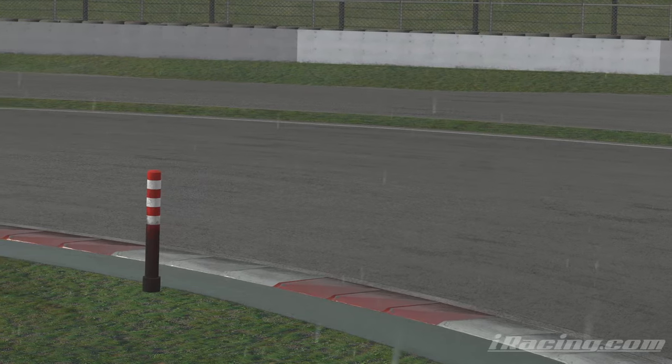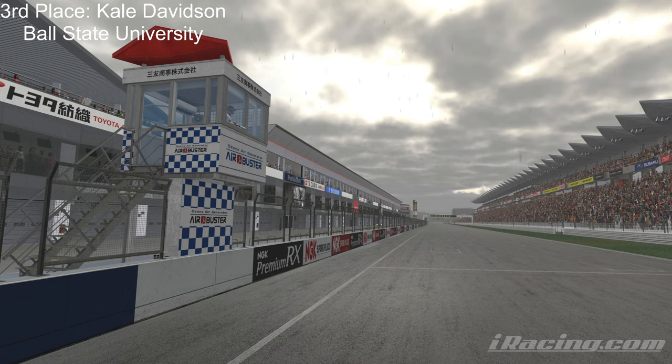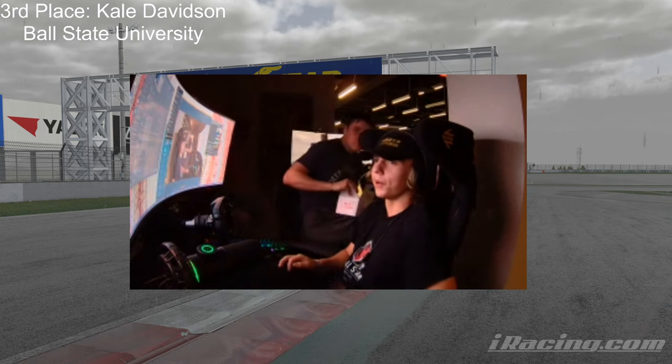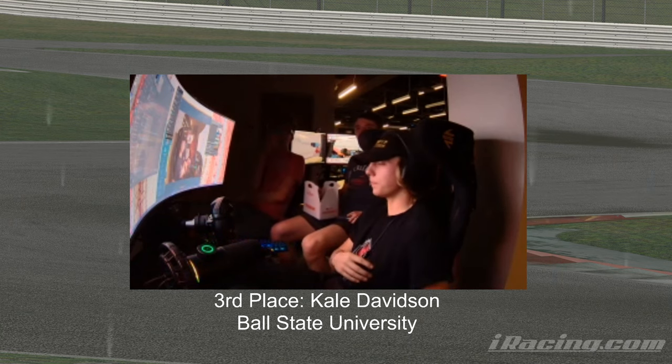How different is this track in the rain compared to the dry? Well, I can't really say I've driven this track with the GTP car in the dry. We've done some GT3 stuff with it, but it's definitely a pretty low speed kind of track. So having to drive GTP cars around here in the rain did not help, but it was definitely fun because you're counter steering halfway through the corner, just trying to keep the car going in a straight line.